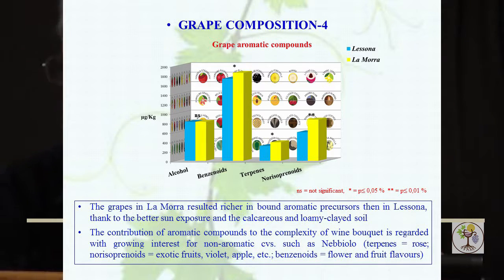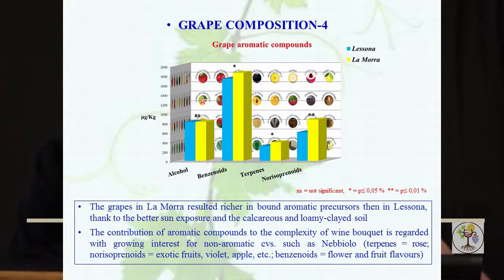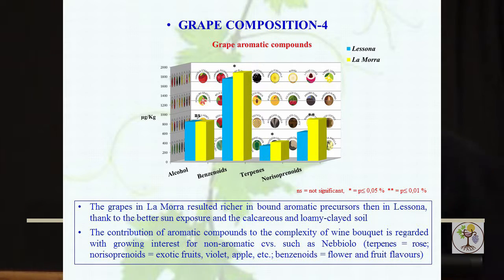We found a similar result in terms of grape aromatic compounds. These bound aromatic precursors have been regarded in the last years with higher attention, not just for aromatic varieties, but also for varieties such as Nebbiolo, because the red aged wine can be improved in terms of bouquet complexity and intensity by these compounds.